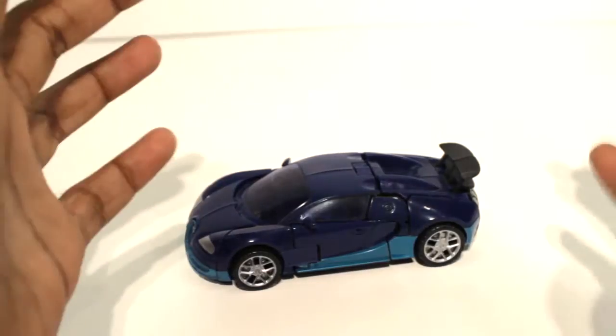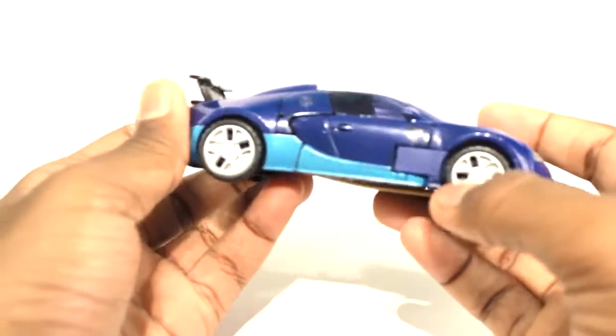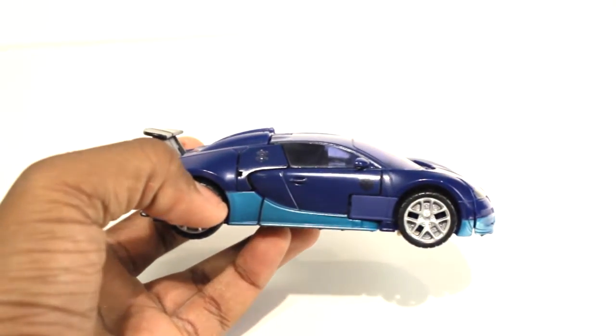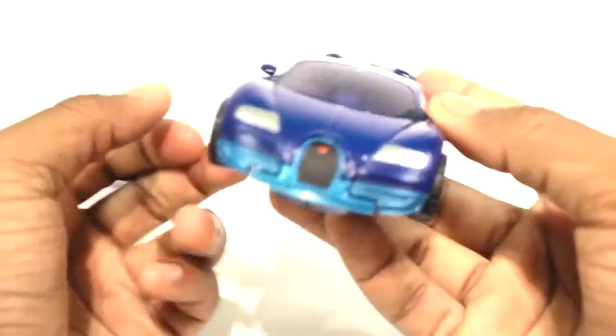So everybody, here is Drift out of packaging, and this thing is freaking awesome. I love it. I absolutely love it. Just an amazing figure. I'm looking at it right now, and I'm just looking at how they did it. It's really nice. It's actually a Bugatti, really nice car, really expensive car actually in real life, so that's pretty cool. But anyways, let's get into some detail.